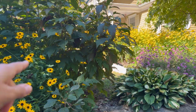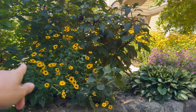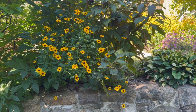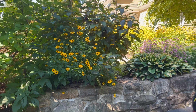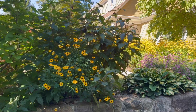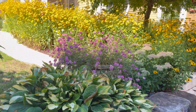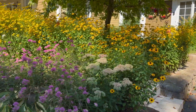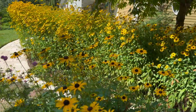I've also got a hardy hibiscus here that's done flowering and another rudbeckia that has reseeded here as well. I actually don't mind it there so much, to be honest with you. It doesn't really bother me. So I might keep that one there, even though it's kind of crammed in. But that one, I'm definitely moving. It's got to go. So that is the beginning of this garden.